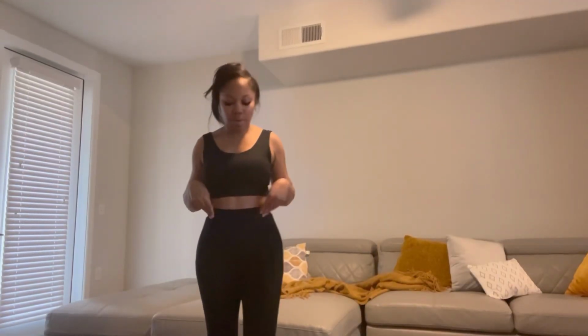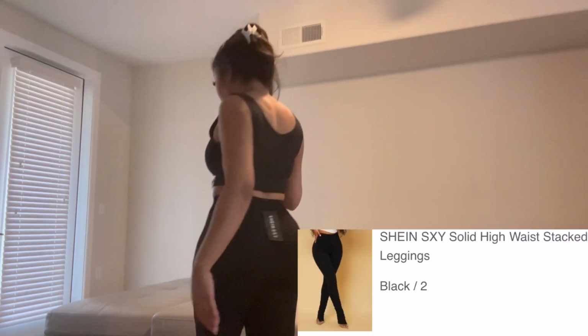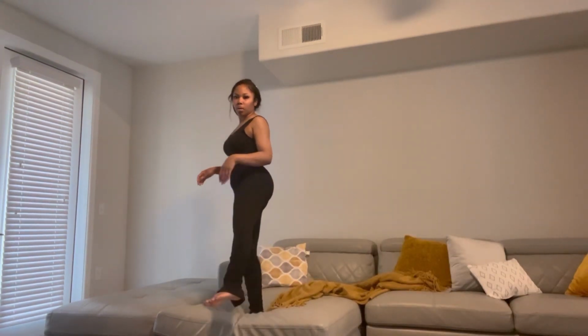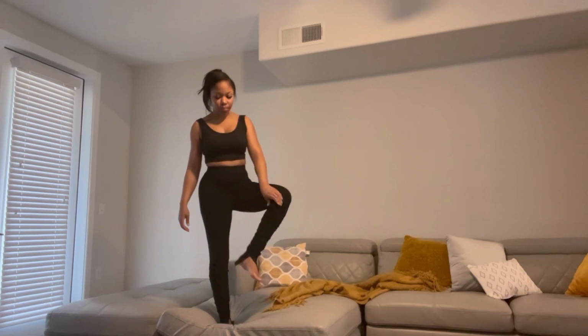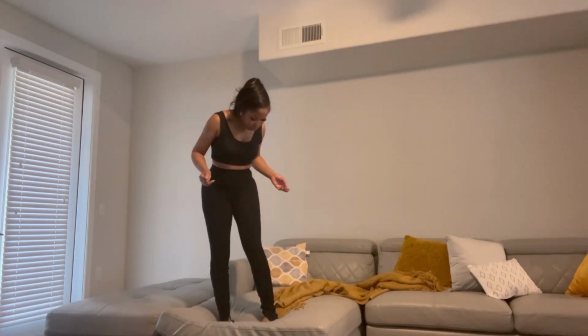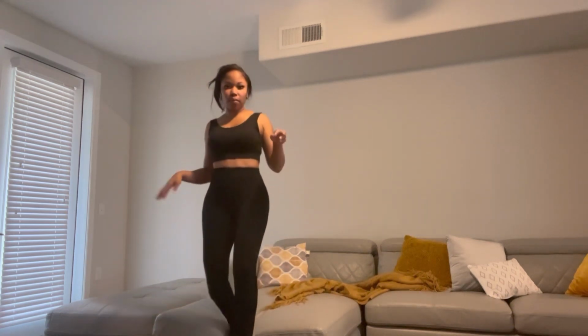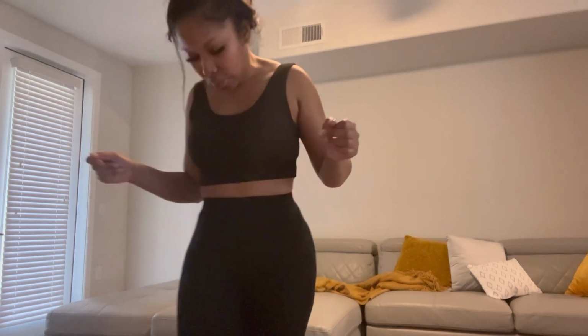Next item we have our brunch leggings. And let me show you, it has like a split on the side. See the little split? Oh, I didn't show it right. It has a little split on the side. These are definitely comfortable. Very, very comfortable. I love comfortable pants. Very stretchy. Black, extra small. Yes, I love these. These are so comfortable. But yeah. Let's go on to the next fit.